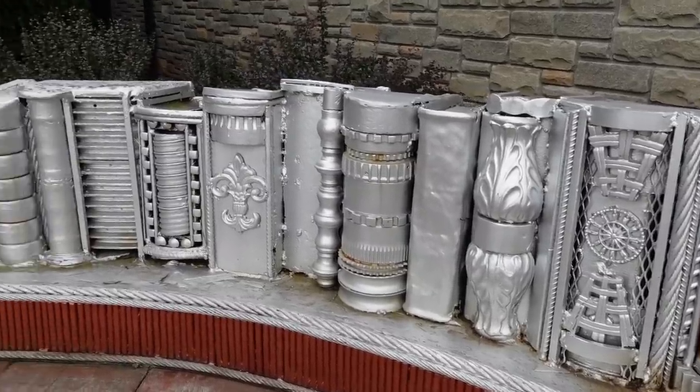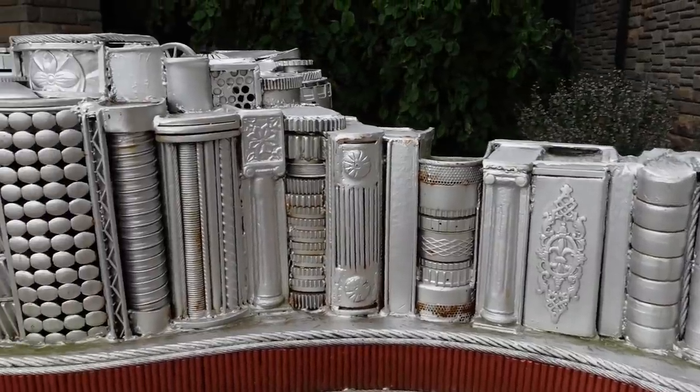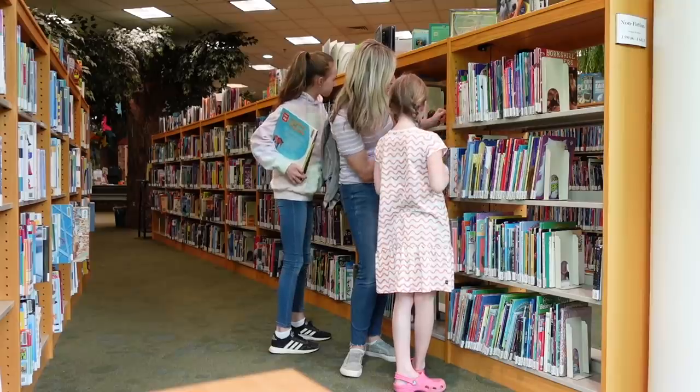Another way we like to keep our minds active over the summer is to take lots of trips to the library and get lots of interesting books to read.